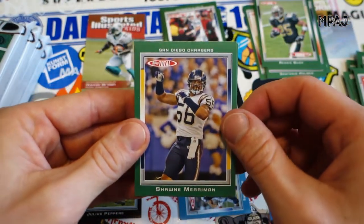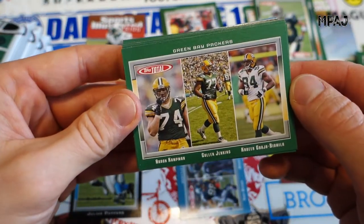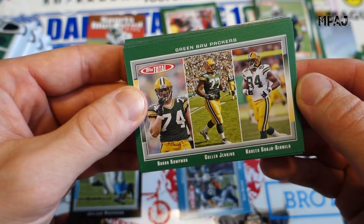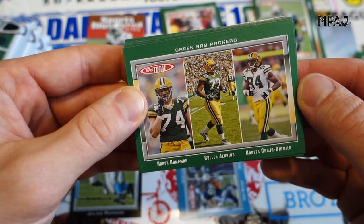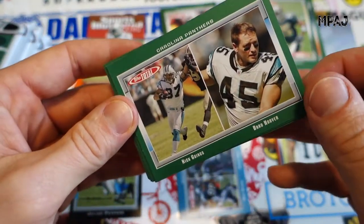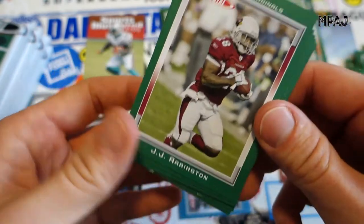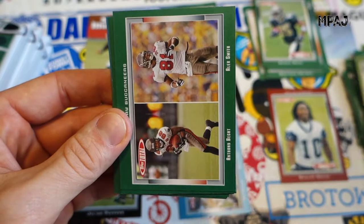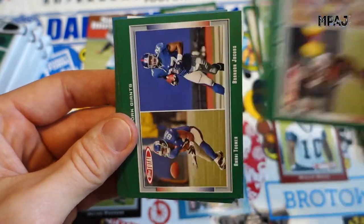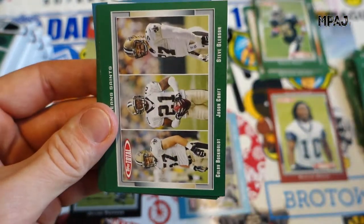Sean Merriman, I remember him the best of Maurice Jones-Drew knocking him over in a game. And we got the Packers, we got Aaron Kampman, Cullen Jenkins, and Kareem Brown. Okay. We got Nick Goings and Brad Hoover. J.J. Arrington, Anthony Becht, and Alex Smith. Amani Toomer and Brandon Jacobs, that's a pretty good one.